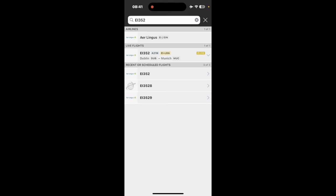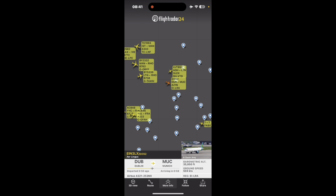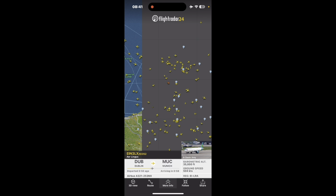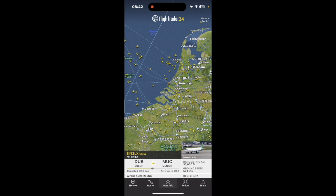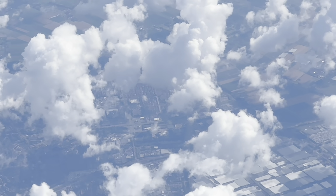With the Wi-Fi working and all paid up, it is time for me to go on Flightradar24 and find my flight. And as you can see here, we're just about to fly over Rotterdam The Hague in the Netherlands, which I couldn't find outside as the clouds were literally covering them.